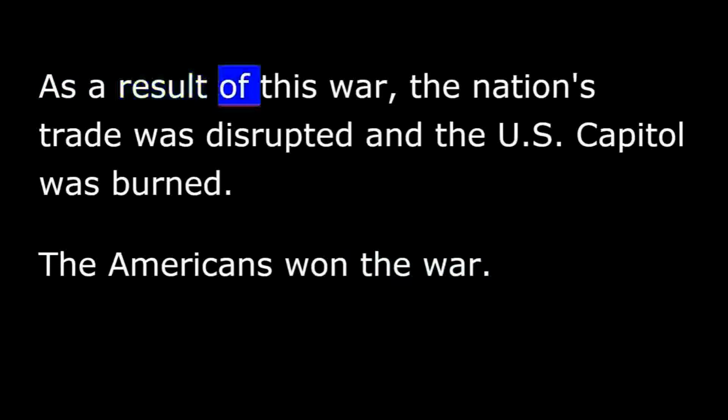As a result of this war, the nation's trade was disrupted and the U.S. Capitol was burned. The Americans won the war. This was the first time after the Revolutionary War that America had to fight a foreign country to protect its independence.